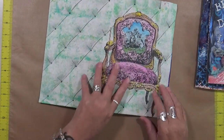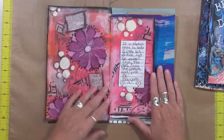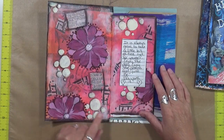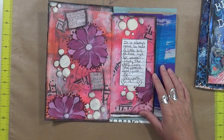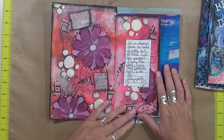I had fun playing with my watercolors, just messing around. Again, this is my relaxing journal. So this is a page I created. These stencils are actually mine. A friend of mine actually made those for me, so I have fun playing with them.